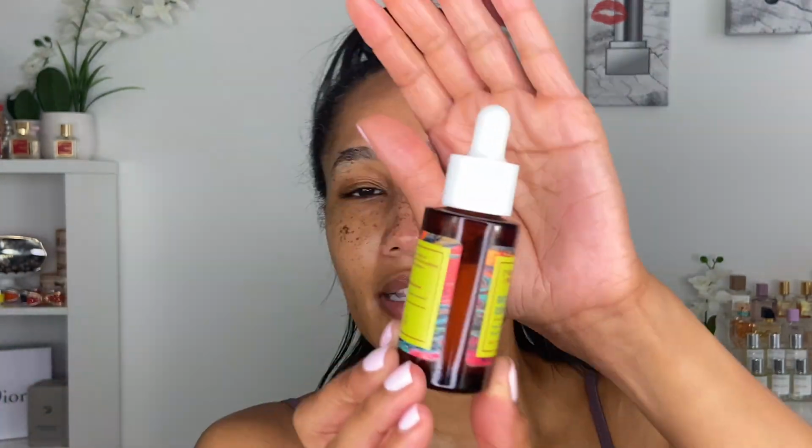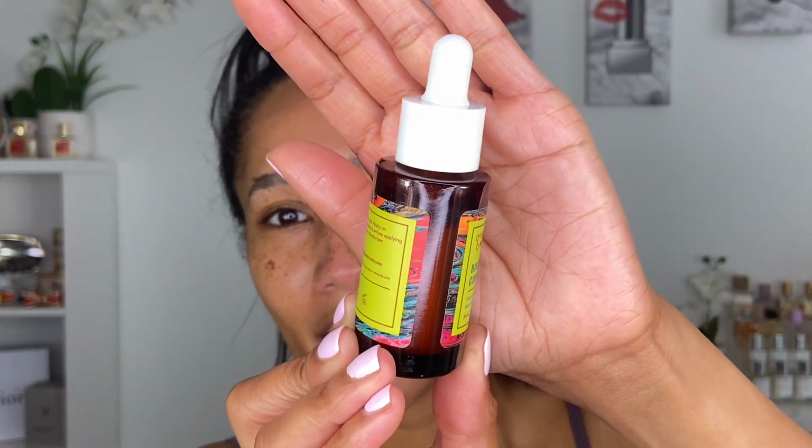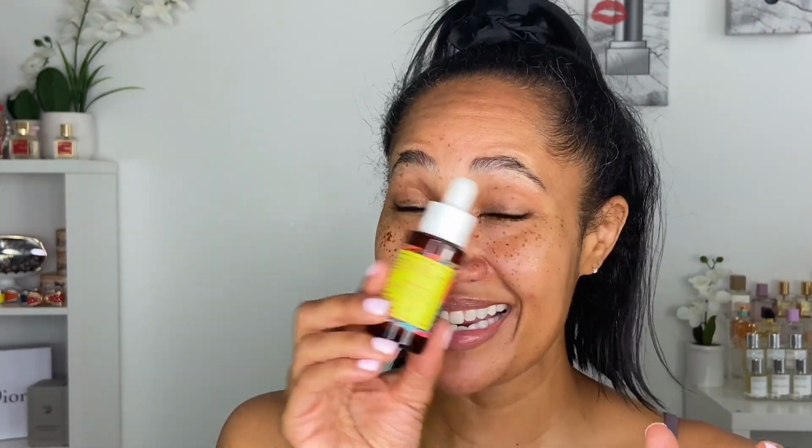Can you see how much I've used? I've been using it pretty well, not this week, I haven't been using it consistently day and night, but I have been using it for a few weeks now, and I can see that, especially this spot here, this used to be so dark. It was more like an ingrown pimple. It was very dark. This spot is lightening. So I highly recommend it.